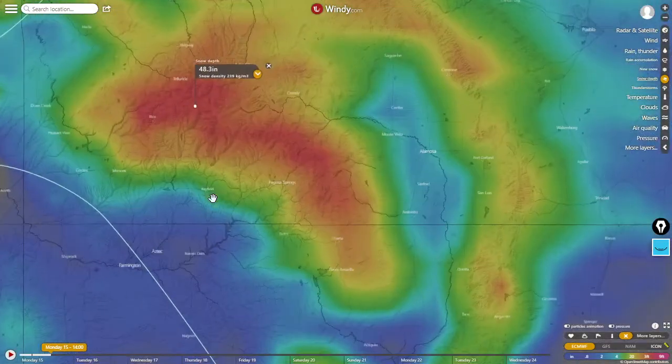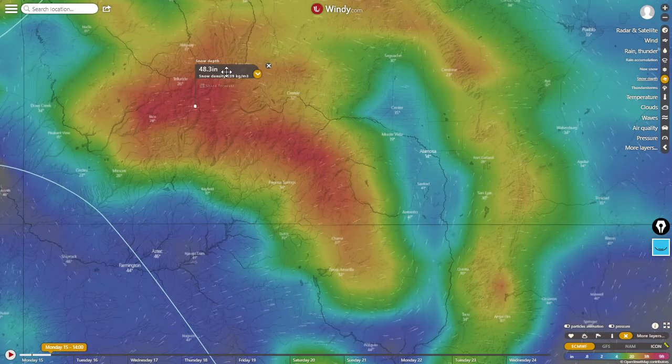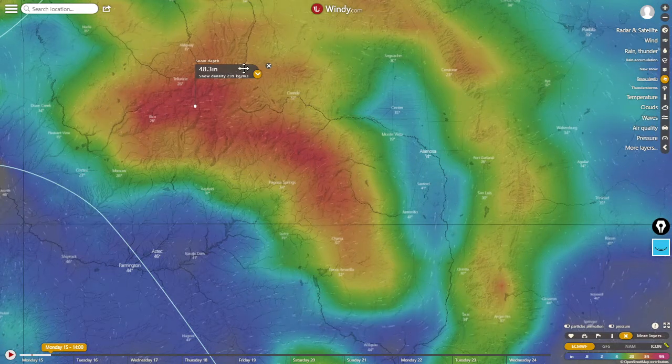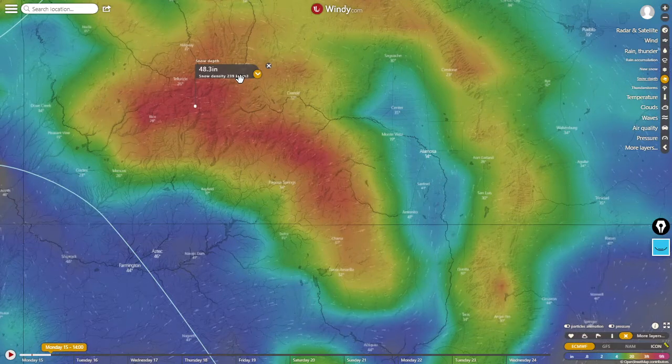That area near, I can't read what the heck that says. That's way too small for me to read. Telluride. So near Telluride, we've got over 4 feet of snow.